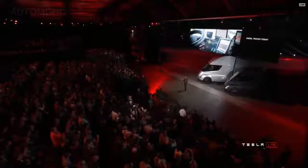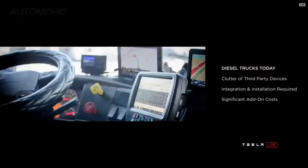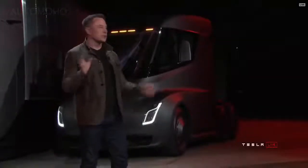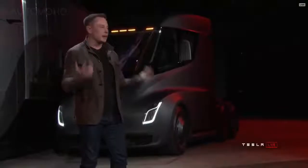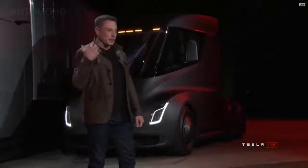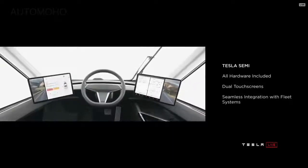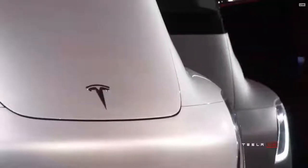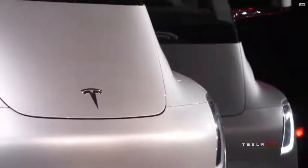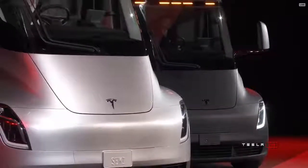As compared to, I don't want to hurt your eyes, but that's what a diesel truck looks like today. It's a clutter of third-party devices. It's very difficult to use. It requires integration, installation. These things don't talk to each other. It's a pain in the neck. It has significant add-on costs. Whereas the Tesla Semi, all of this is included. It's included in every truck. Everything just works. The moment you get the truck, it's got everything. And it'll seamlessly integrate with all the fleet systems, the things that are really important to the trucking industry.